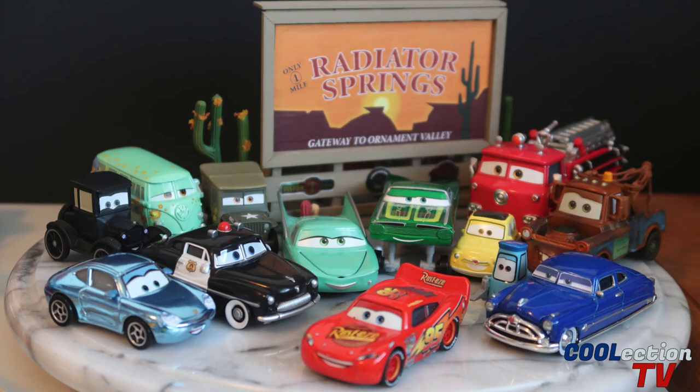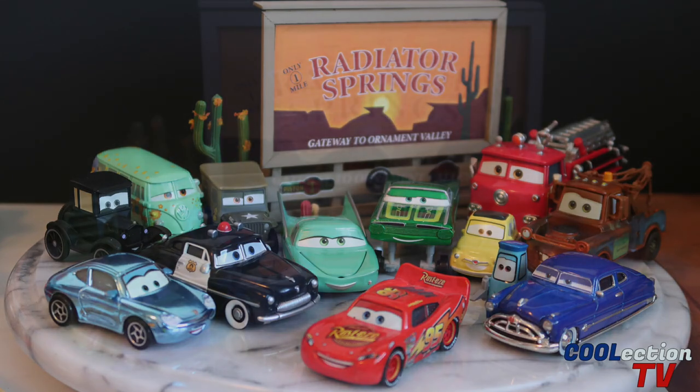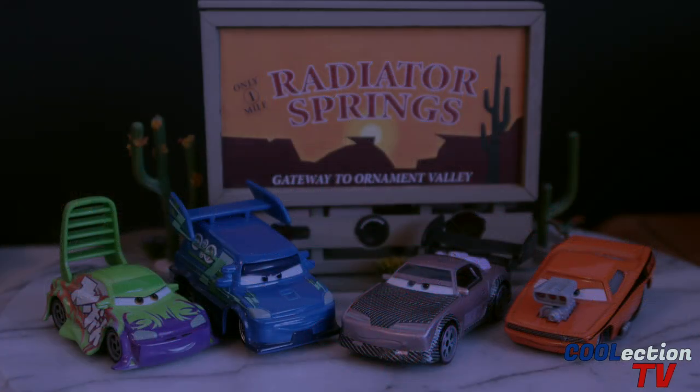Sorry for the lack of focus in some of these pictures, sometimes my camera wanted to focus on the billboard instead of the cars in front of it.